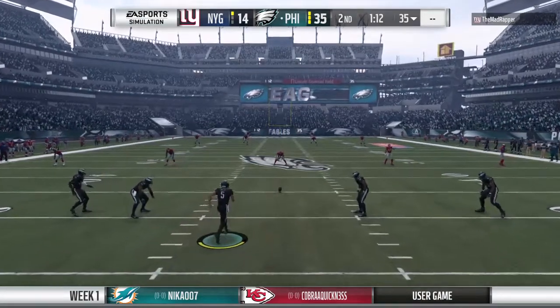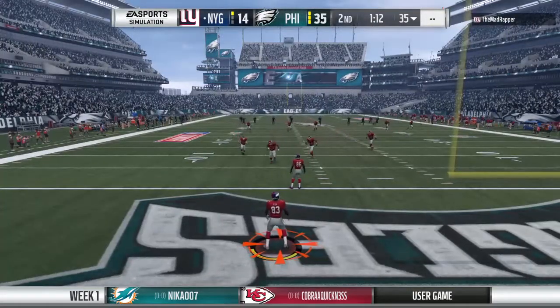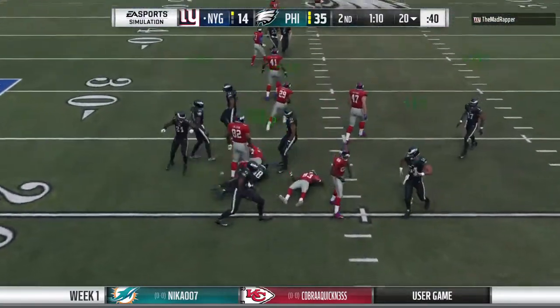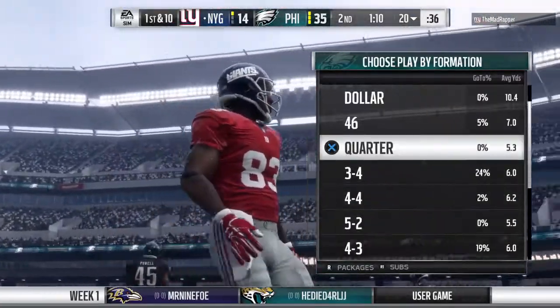So here's the kickoff now as they'll get it again following that fumble return for a score. That's fielded in the end zone. And the decision to come out is going to cost him 5 as he's taken down right at the 20. New York set to take the field.